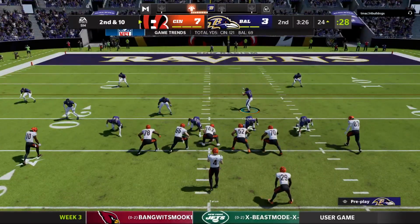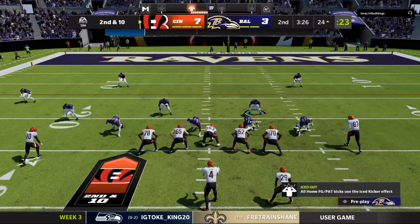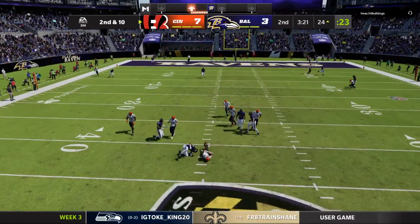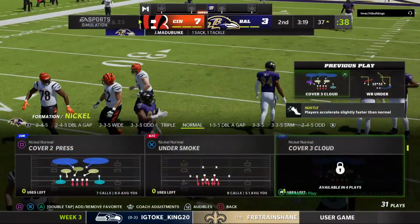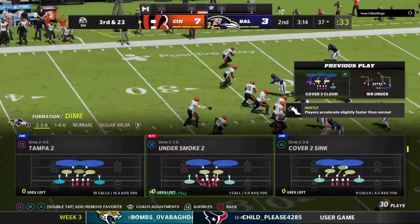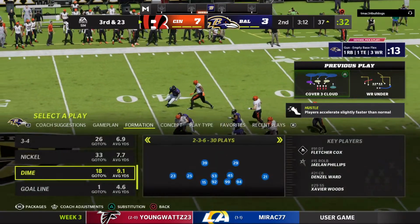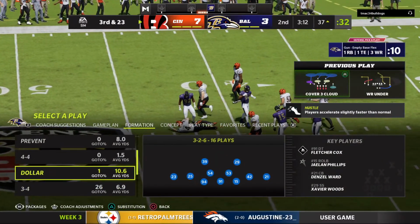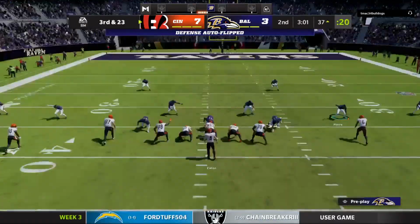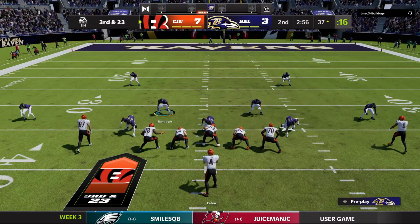Here's 2nd and 10. To throw again. Eaton. Nowhere to turn here, and he's going to go down. Back at about the 37-yard line. Justin Madubuike. What a play by him. That's going to go as a loss of 13. Now the Bengals on 3rd down. Just 1 for 3 thus far. This will be 3rd and forever.